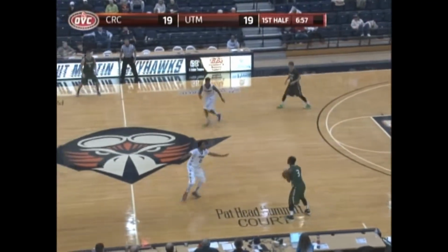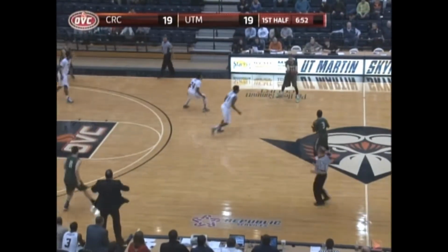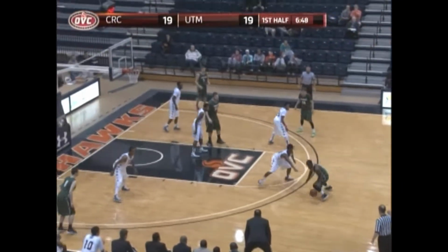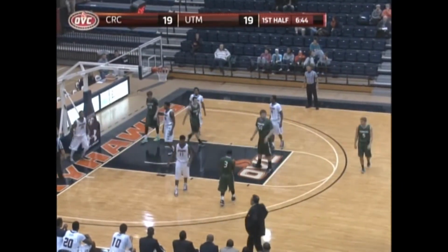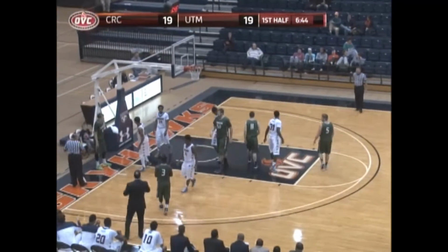UT Martin showing the pressure defense in backcourt. And finally Walker gets it past the midcourt stripe to Cooper, back to Walker. Crowley's Ridge with the ball. Scores tied at 19 apiece. Backdoor cut out of bounds, and it's Pioneer basketball. Yeah, we got a hand on it there.